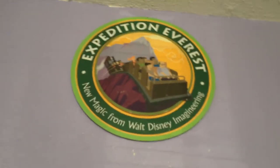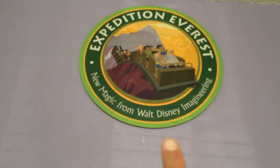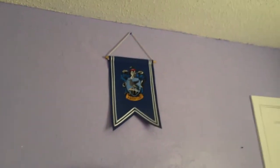Oh, and here's the Spaceship Earth and Space Mountain on top of the Everest, with nothing else on the wall. The pieces on the wall are all centered, and they no longer line up with anything anymore. You see Ravenclaw's in the center. TV is off to the left. I guess the other dresser is then aligned with the picture frame.